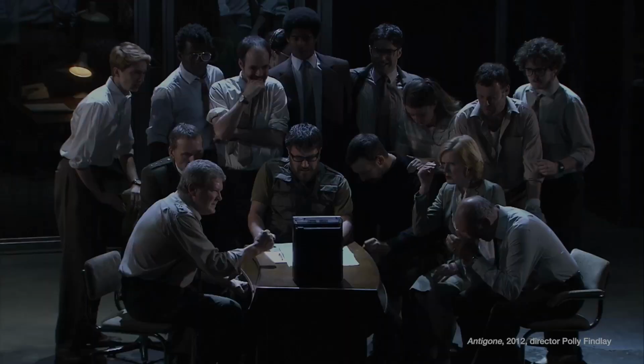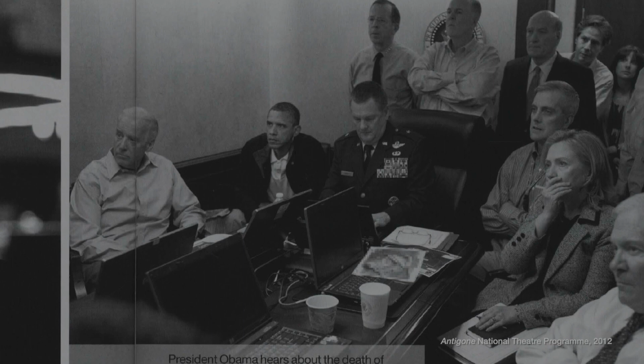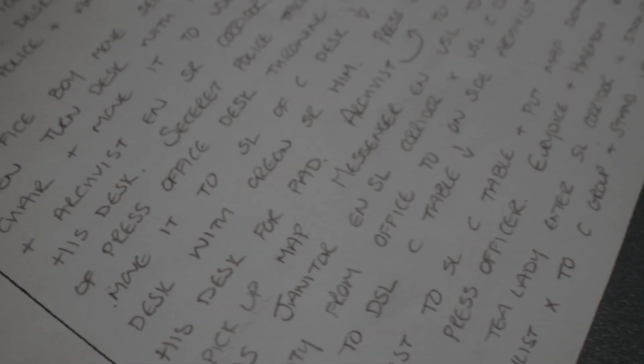Audiences were directed to compare this onstage tableau with an image of the US president in 2011, Barack Obama, and several members of the US government reacting to the military operation to assassinate Osama bin Laden. The prompt script outlines the detailed direction given to each actor in order to mirror this precise photo.